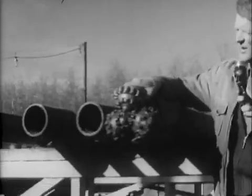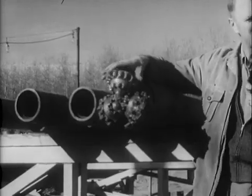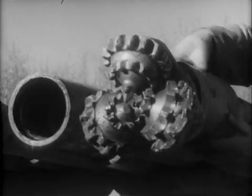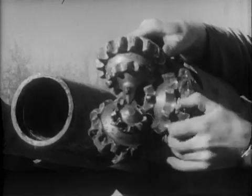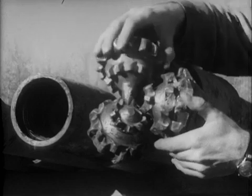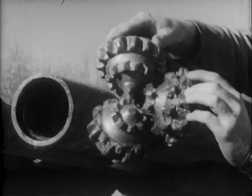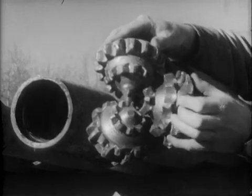This is the bit. It's a worn one, but it'll do for an illustration. This pipe turns to the right, which turns your bit, and that causes these cones here to rotate, and the teeth on them, as you see here, are worn down pretty good. Well, that cuts the formation in the bottom of the hole.